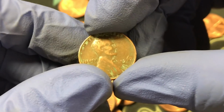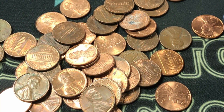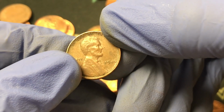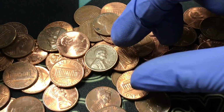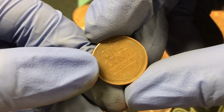So really happy that we've been able to kind of rally, and I think today we filled out 3 folder spots already, which is awesome. And here's our next find, number 7 in the box, 1946, and that 6 is a little bit weak. Also a 1980 Canadian coin. And another find here, not going to spend too much time on it, but we got a 1945.